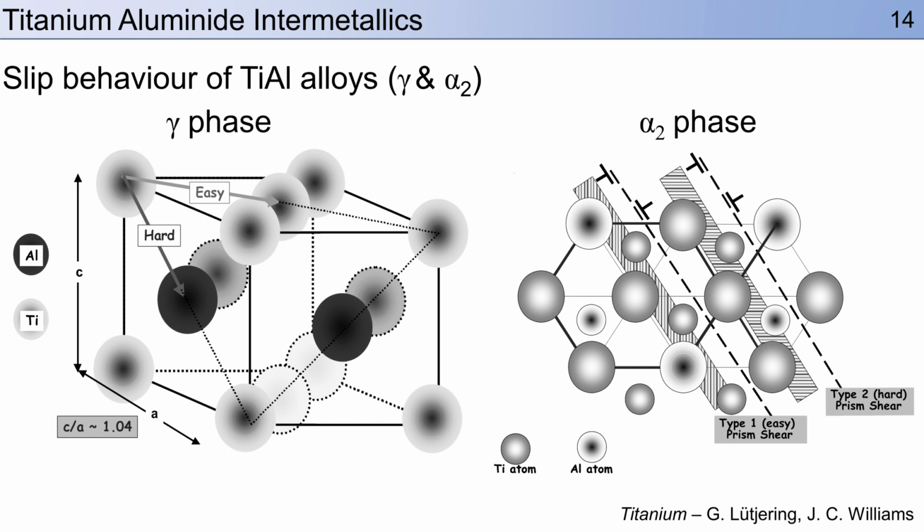Slip in the gamma and alpha 2 phases is different than in the titanium alloy alpha phase because of the substitutional aluminium atoms in the crystal cell. For example, in the cell diagram of the gamma phase in the bottom left of this slide, titanium and aluminium atoms alternate in layers. So for a c plus a type dislocation, titanium atoms slip into positions that best fit aluminium atoms and vice versa. That is, moving the atoms into higher energy positions.